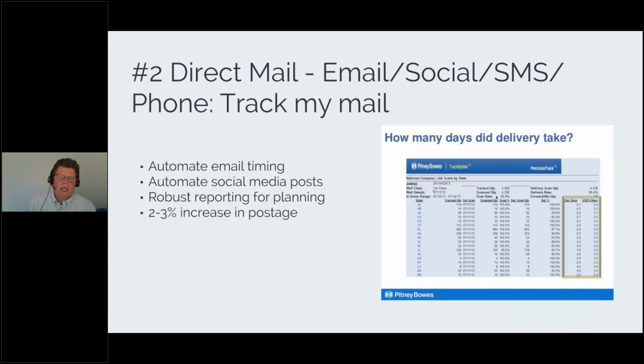So if you're not in the B2C and you want to use something similar and trigger even more channels, you can use Track My Mail. Now this does cost a little bit more. It's a 2 to 3% increase in postage costs. But basically what this does is it scans the pieces through the USPS, and you can build triggers, not only reporting, but you can build triggers so that when it hits the rural route, which is the delivery person, you can have that trigger whatever that next hit is that you want, whether it's an email, a social media post, an SMS text, if you have that relationship with the record, whatever it happens to be.